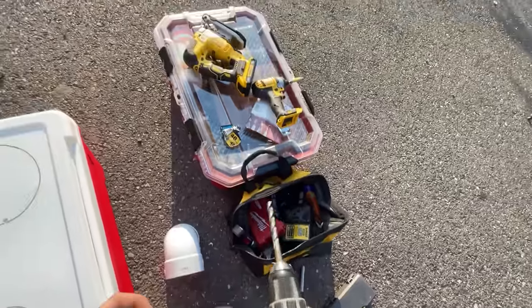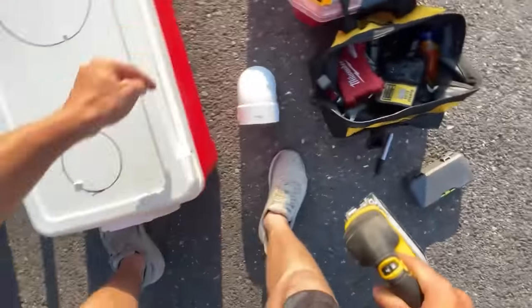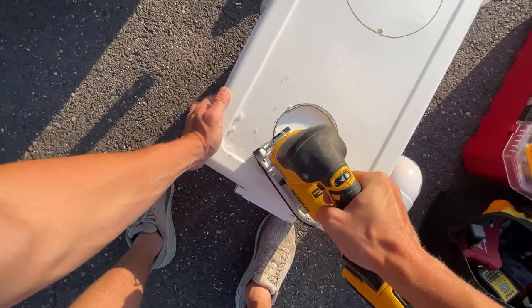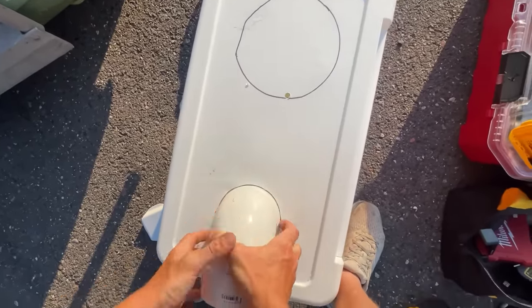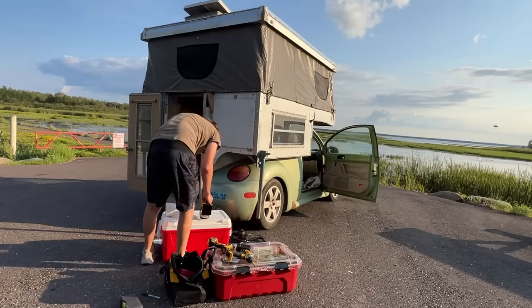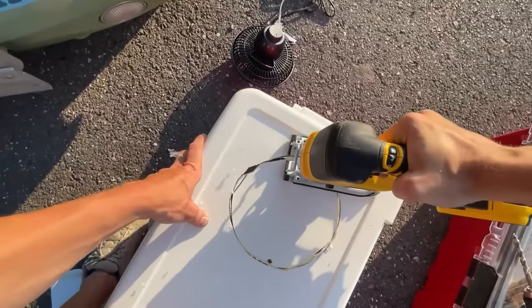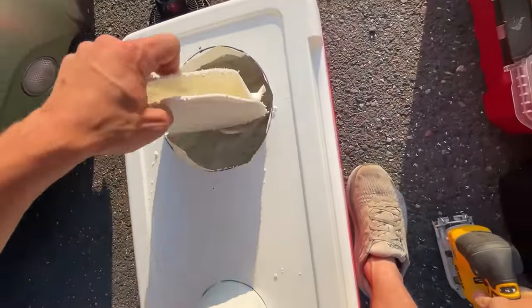Bam. And then I'm gonna take a jigsaw and cut out that perimeter. Nice. One thing down. Well, it's not very pretty, is it?